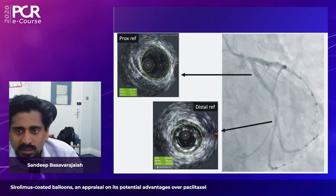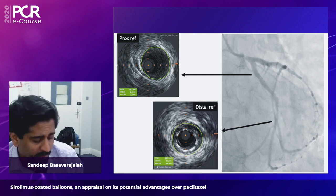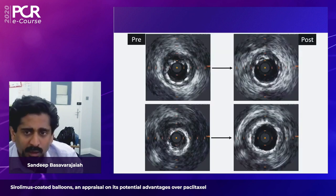So then this is another great picture which shows that the proximal reference vessel was clearly 5 mm and the distal reference vessel was 4.5. And the stent they had used was 2.5, which was taken to 3 mm in 2012. So after using a non-compliant balloon, 4.5 and a 5 mm, we used a long Magic Touch.